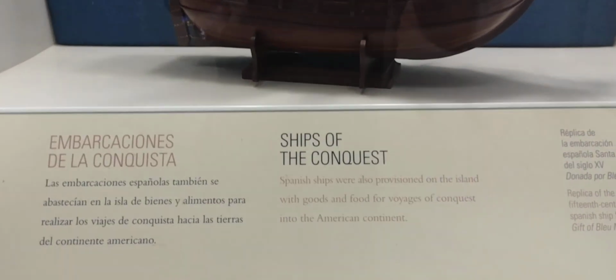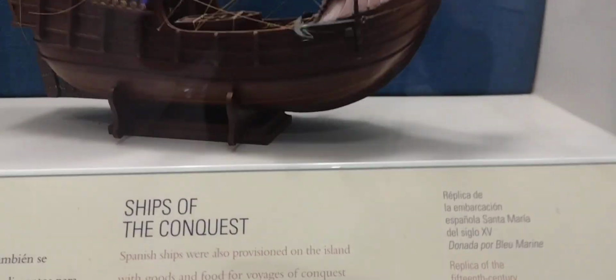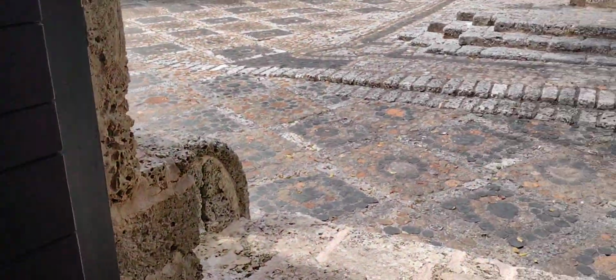Ships of conquest. Spanish ships were also provisioned on the island with goods and food for voyages, conquest into the American continent. Santa Maria. Wow, this place is so cool. That is so cool.